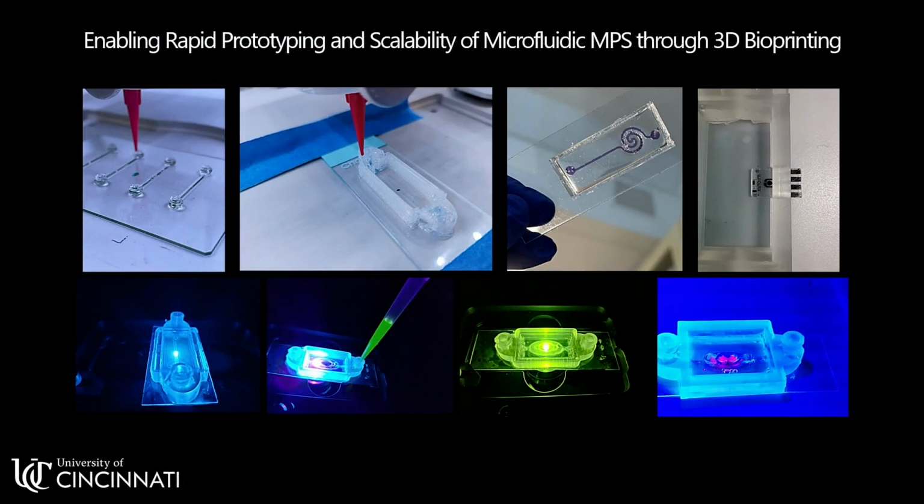And today I will show you some of the results we generated in our lab. When compared to traditional soft lithography methods borrowed from the electronic industry, 3D printing and bioprinting allow us rapid prototyping and scaling up of organ-on-chip systems with ease. Moreover, this approach facilitates the transition toward building PDMS-free devices, which are known to absorb fewer molecules. I'm going to show you some evidence later today.